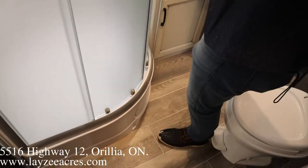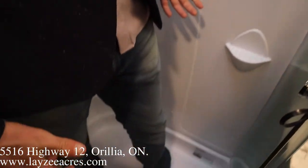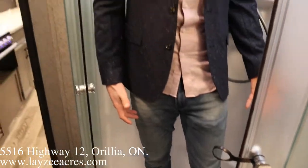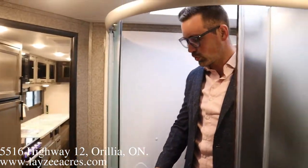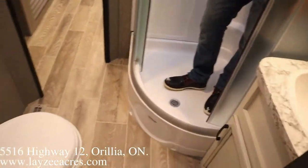And then into the shower. You know, my head is not really in the sky. I'm about 6 feet tall. I can definitely shower in here pretty easily. You know, glass enclosure. What's nice is whatever water's on the inside here, it's gonna end up in the shower basin, which is nice.